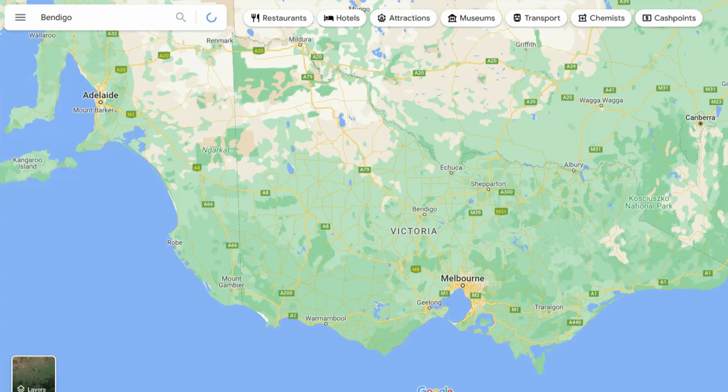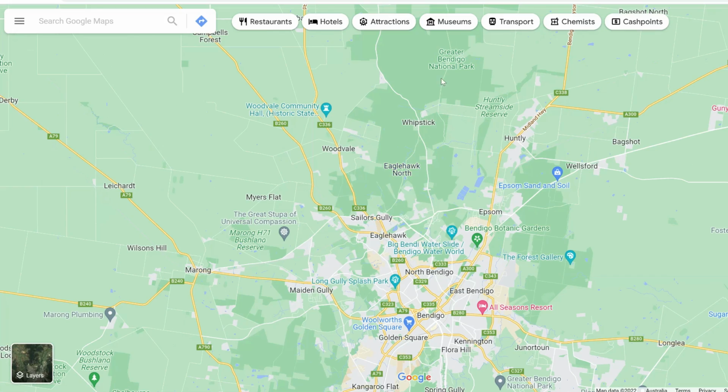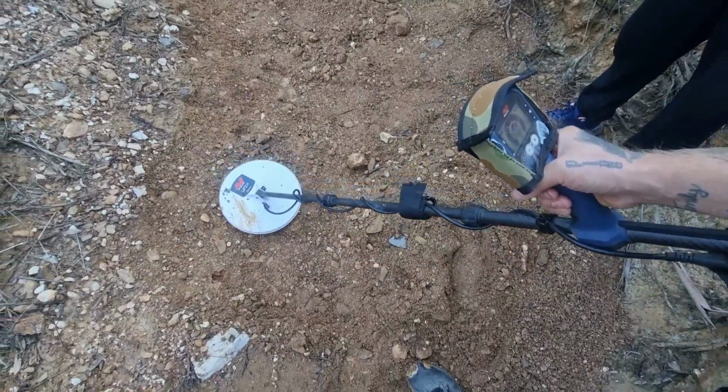I've traveled 3.5 hours from my home to the home of the biggest gold nuggets in the world, Bendigo. And right after I check into my hotel and Fern finally pees on the oval, we're going detecting for nuggets. That's a good sound.